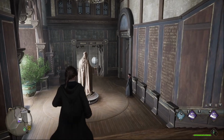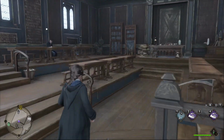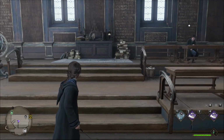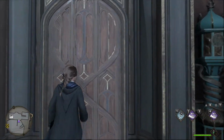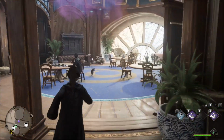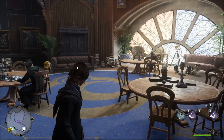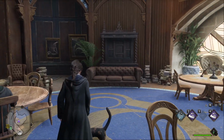Or not. Where is this? Is it in the Charms classroom? Revelio. Okay. Where's the chest? Across the way? Oh, I'm sorry, dude. Is it in here somewhere? Revelio. No. Oh my gosh, look at the cats! There's so many cats! Can I pet the cat? You can! That's kind of cool. But now it is this way.